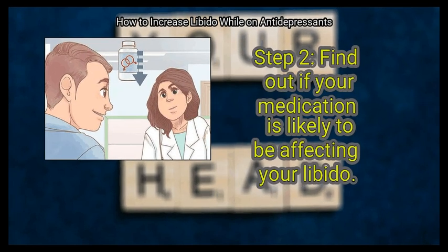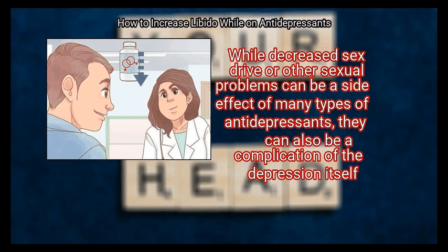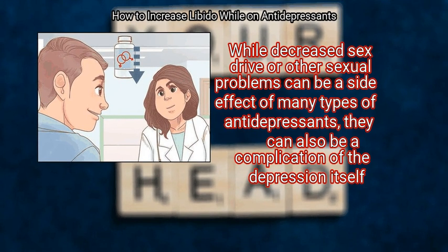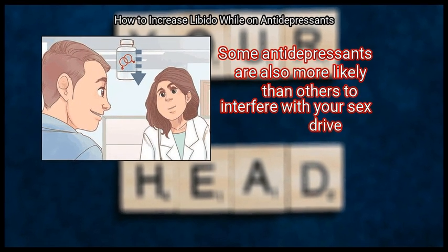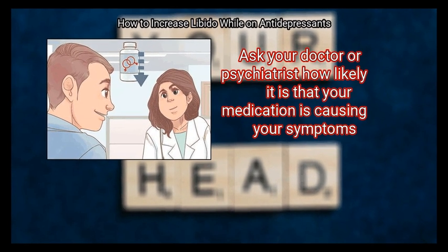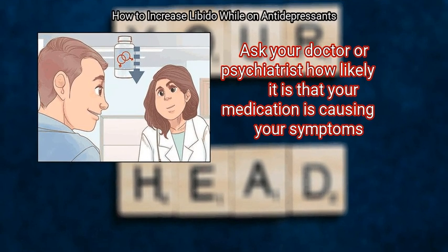Step 2. Find out if your medication is likely to be affecting your libido. While decreased sex drive or other sexual problems can be a side effect of many types of antidepressants, they can also be a complication of the depression itself. Some antidepressants are also more likely than others to interfere with your sex drive. Ask your doctor or psychiatrist how likely it is that your medication is causing your symptoms.